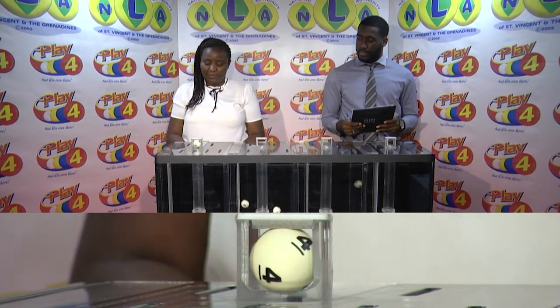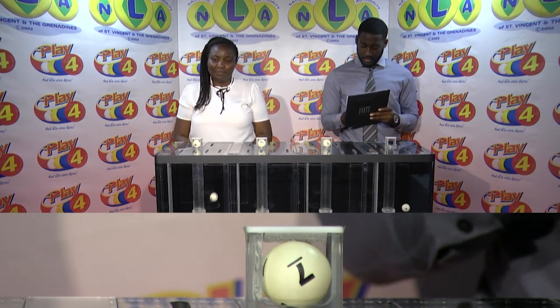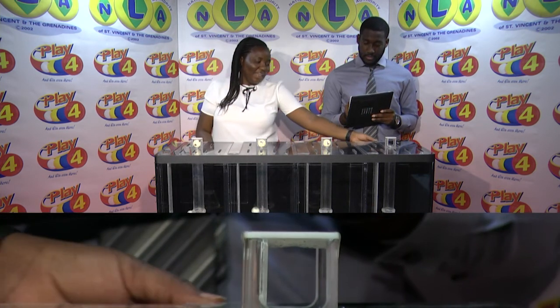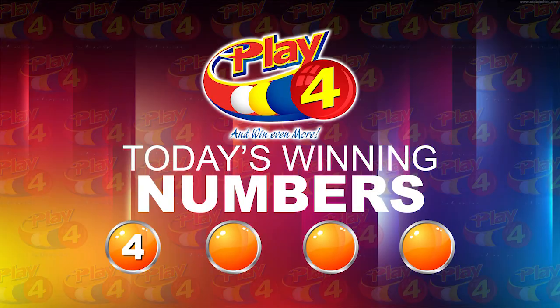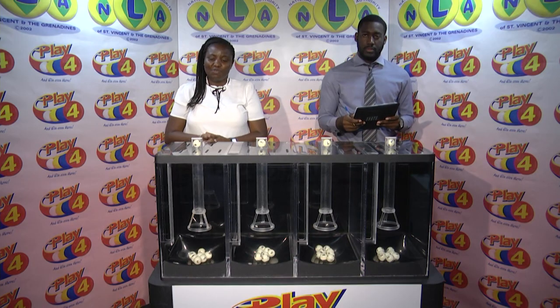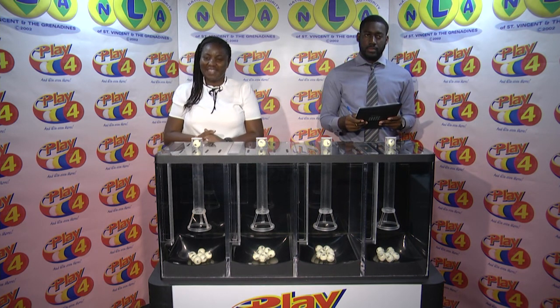And as we draw this evening, the first ball is 4. Followed by 1. Ball number 3 is 7. And the fourth and final is 7. The winning number for this evening is 4177. That's 4177. This has been draw number 2108 on the evening of the 30th of November 2019.